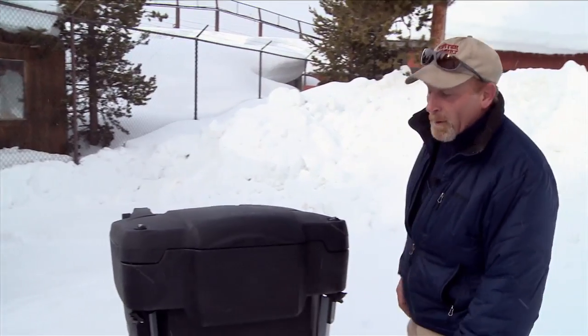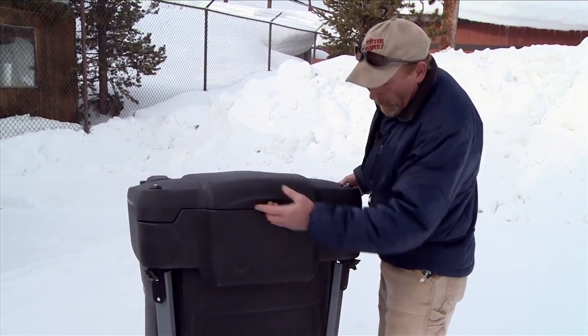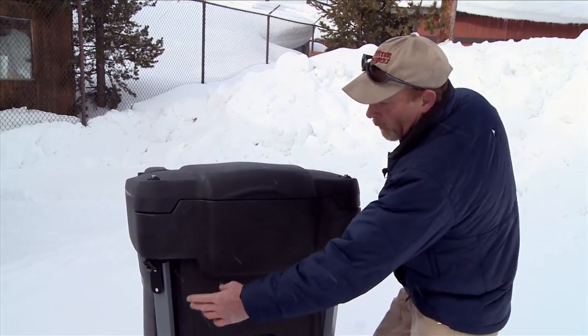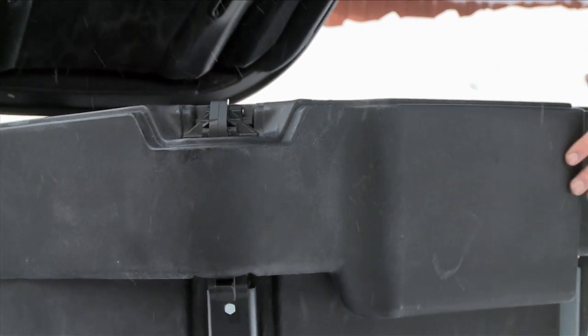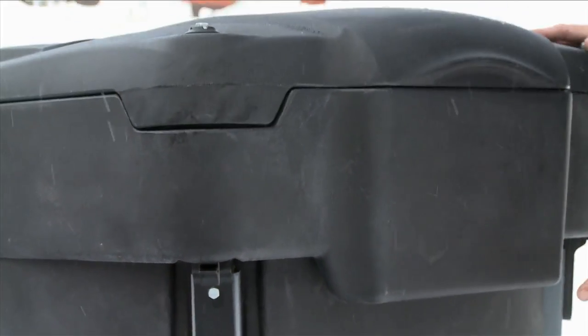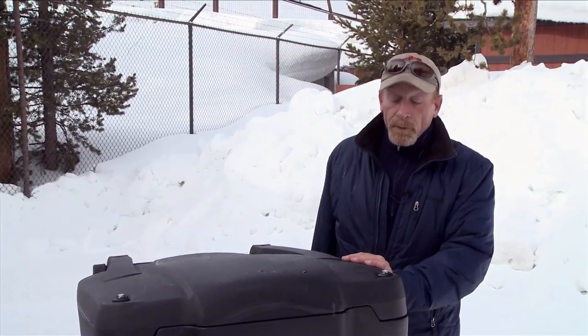This is called a fully automated container. It's currently locked right now. Truck comes up, grabs the container, hits these paddles, unlatches, tips the container, sets the container back down, it relatches, and it's bear resistant once again. It's a good product, so we'll see how it does.